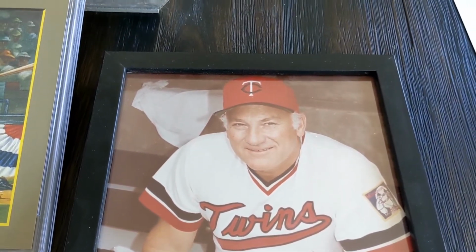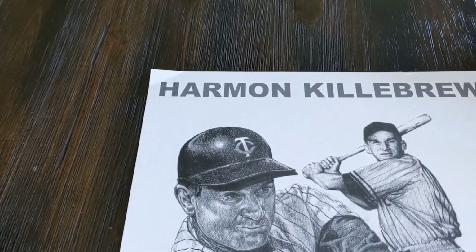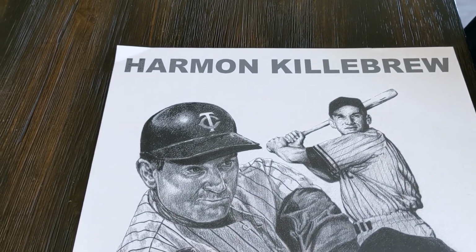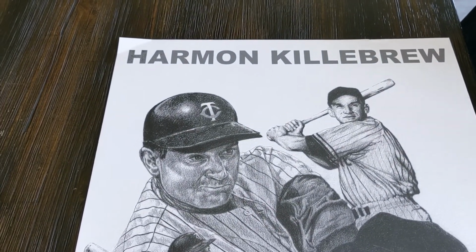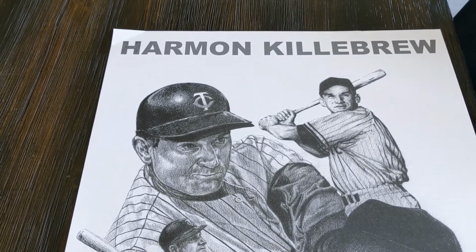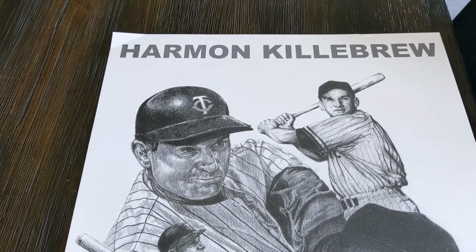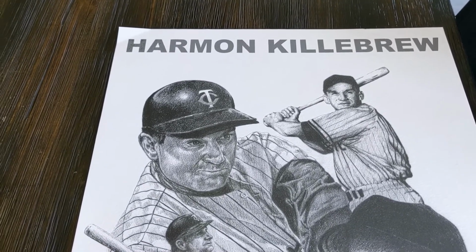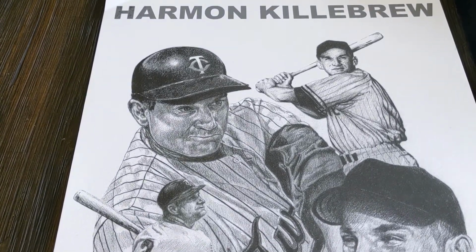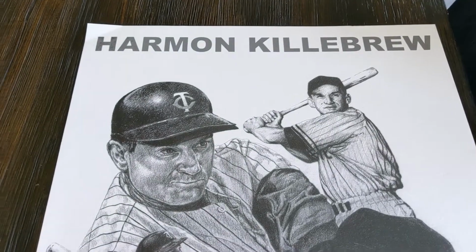And then wrapping up, I have this piece. This is something I saw on eBay and knew I had to get because this is a pencil drawing. This is numbered to 573. If you know why it's 573, then you know why it's 573 when it comes to Harmon Killebrew. And this is just a fantastic sketch of him in the different portions of his career.